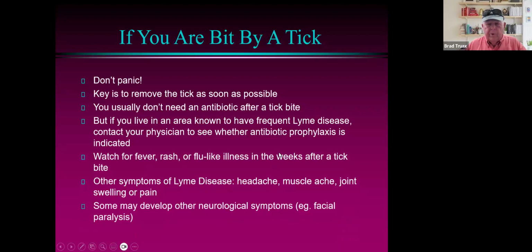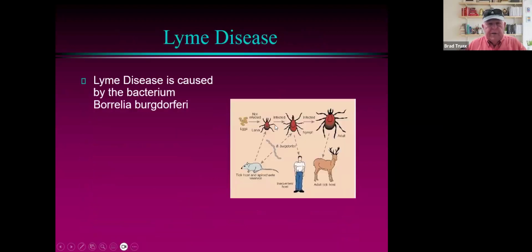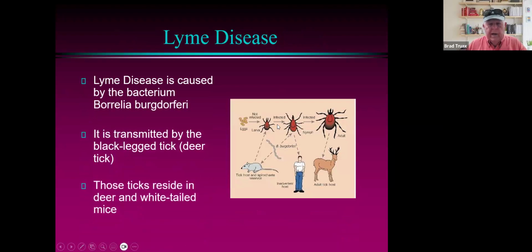Some people may develop neurological symptoms like facial paralysis. Lyme disease, again, is caused by the bacterium Borrelia burgdorferi, and it's transmitted by the black-legged tick, which is also known as the deer tick. And those ticks reside in deer, and white-footed mice.